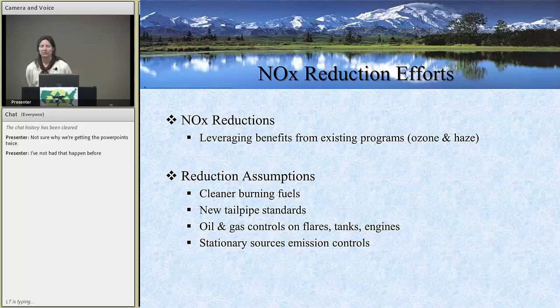So what are some of those efforts related to NOx? Again, we're anticipating reductions from ozone and regional haze, cleaner burning fuels. Some of those are federal mandates that are coming down to clean up diesel, other cleaner fuels, new tailpipe standards for what's coming out of the tailpipes of cars, oil and gas controls on flares and tanks and other engines that they use, off-road engines, and stationary source emissions.